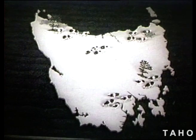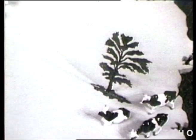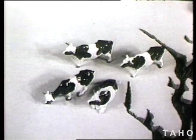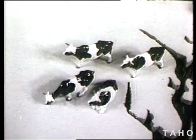Here is a map of Tasmania with model cows on it to show you where our dairying districts are. There are 5 main districts. The first along the northwest coast between Smithton and Burnie. The second in the fertile country around Deloraine. The third is in the northeast. There are many prosperous dairy farms here. The fourth down on the southeast coast and around Richmond and Campania. And the fifth is southwest of Hobart in the Huon River Valley. Now we'll take a look at these places.